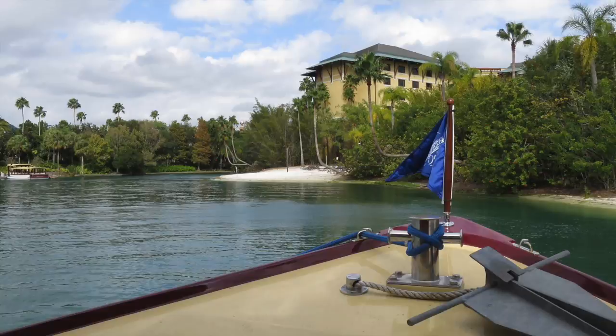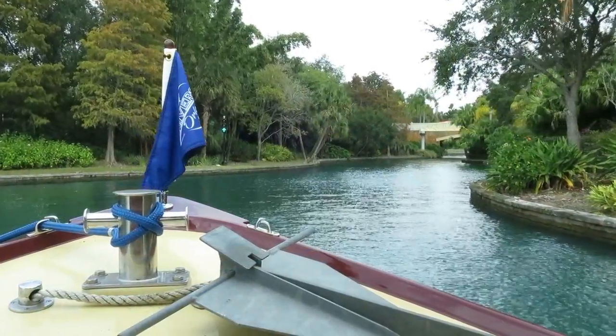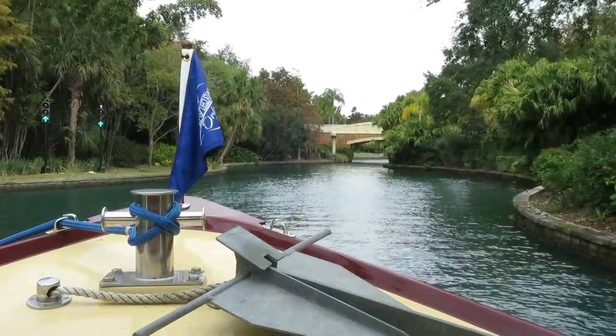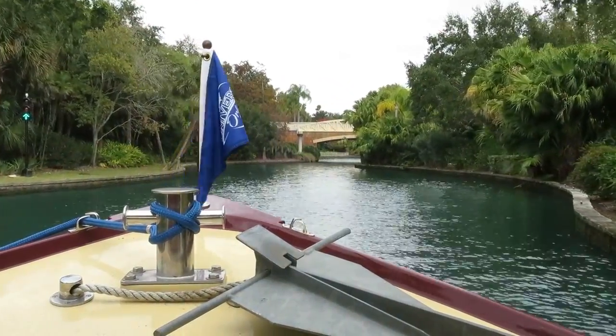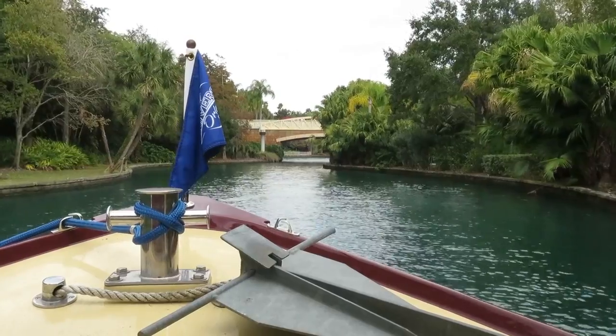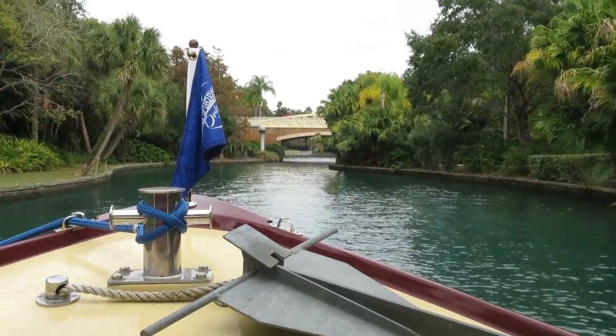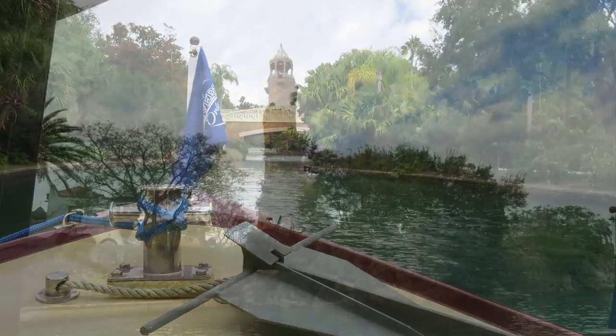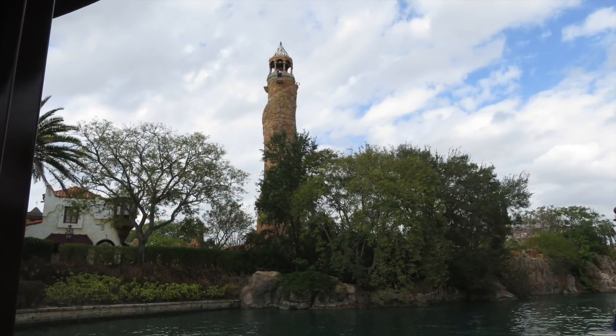So I understand these water taxis are a great resource, and again, they are free, so use them, and they're really relaxing, and they're nice, and they're open air, so it's not stuffy like the friendship boats over at Epcot. So I highly recommend using these if you just want a nice, relaxing journey through the waterways to the parks or back to your resort. But walking is going to be faster.